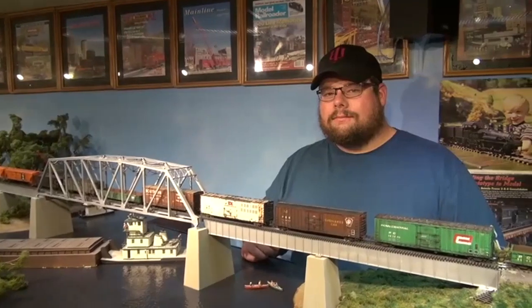For this segment of What's Neat, I've got Jason Quinn all the way from Indianapolis, Indiana again, and I've got to tell you, he's got some beautiful Tangent freight cars that I really think he needs to share his weathering technique on. All three of these cars are the same. Tell us about these beautiful cars we're looking at.